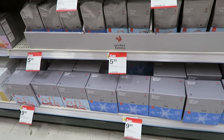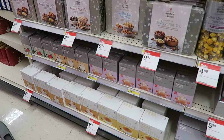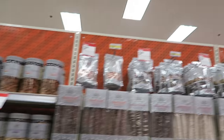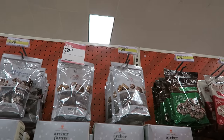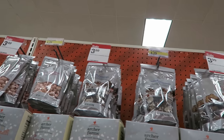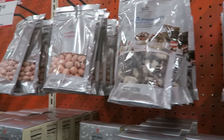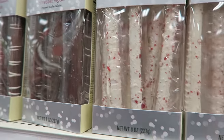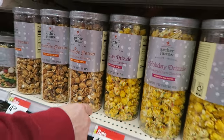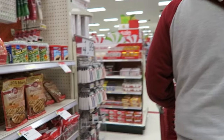Oh, and these are coffees. Candy cane, winter blend, hot cocoa mix, sea salt caramel. They have all kinds. Oh, these up here. Turtle snack bites, chocolate peppermint. Peppermint almonds. Yum. This is what we got last time with the holiday drizzle. That was what was so good. And these pretzel rods. Yeah. The white chocolate was stuck to the side. Oh, yeah. It was really good.